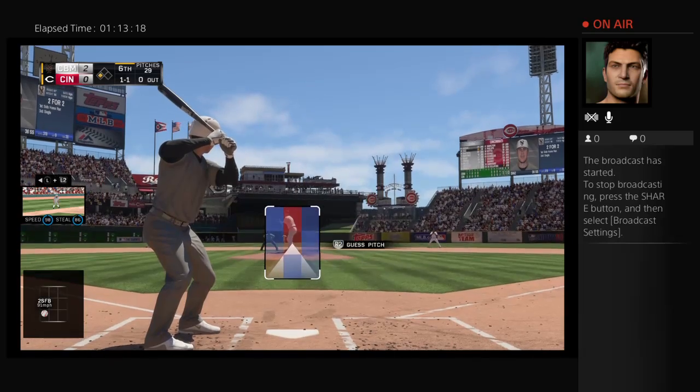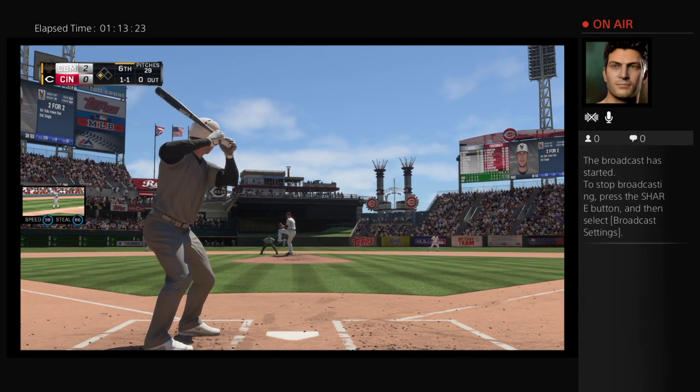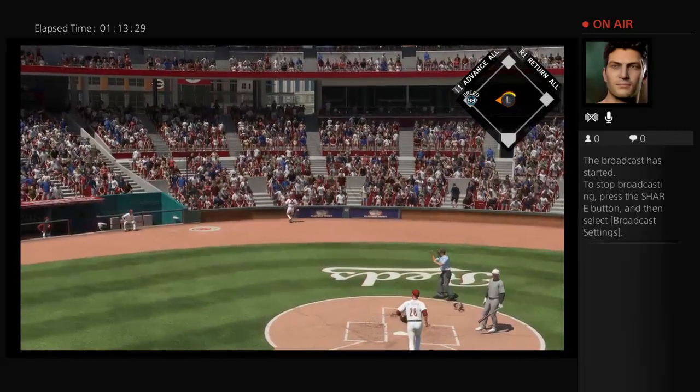He's set. Here comes the 1-1. Swing, and he pops him up over toward foul territory. One away.